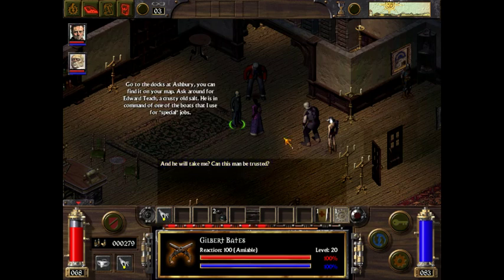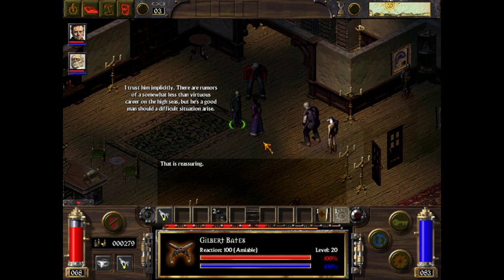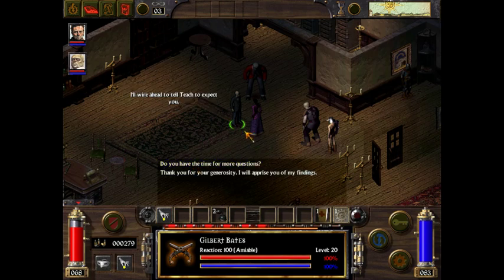Go to the docks at Ashbury. You can find it on your map. Ask around for Edward Teach, a crusty old salt. He is in command of one of the boats that I use for special jobs. Now, can he be trusted? I trust him implicitly. There are rumors of a somewhat less than virtuous career on the high seas, but he's a good man should a difficult situation arise. Reassuring. I'll wire ahead to tell Teach to expect you.